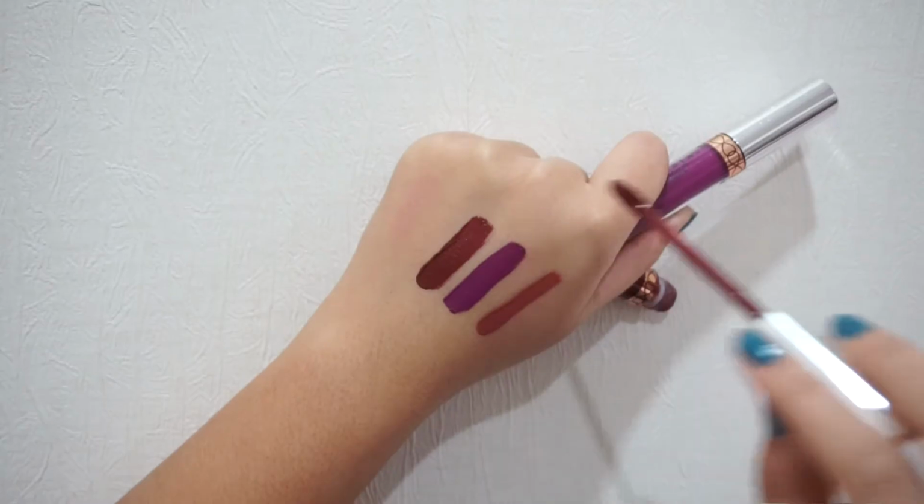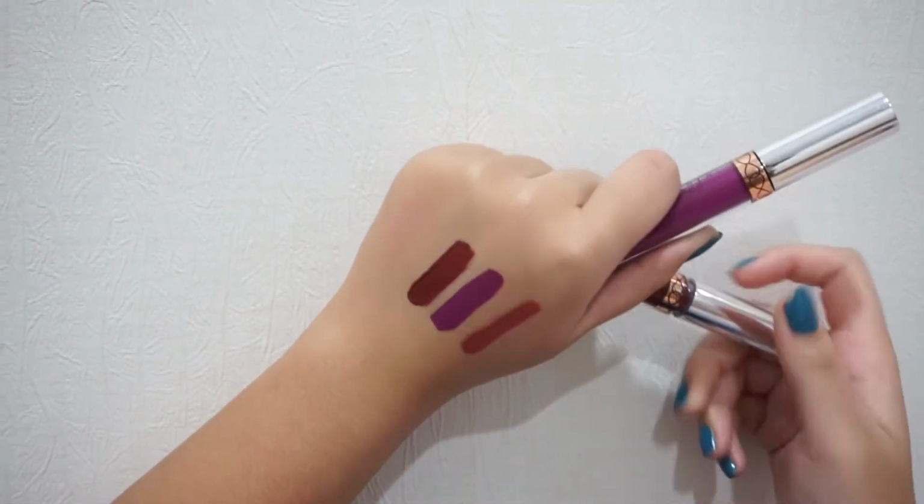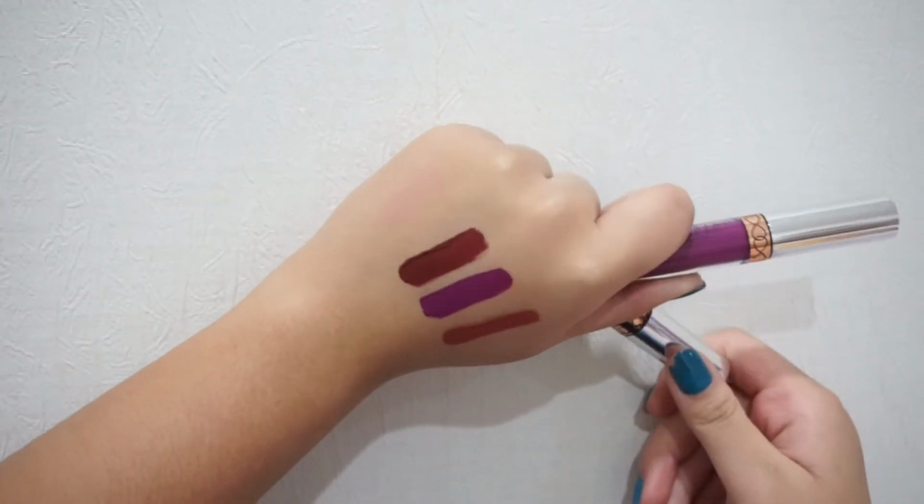And Anastasia Beverly Hills Liquid Lipstick in Heathers. Oh my god. Okay. She's been like, oh my god, I want Heathers. Oh my god, I want it always. And then I'm just like, I got it and I actually used this in our get ready video.